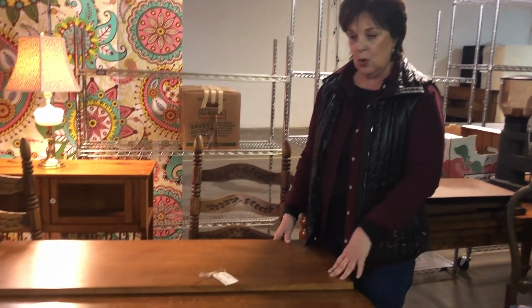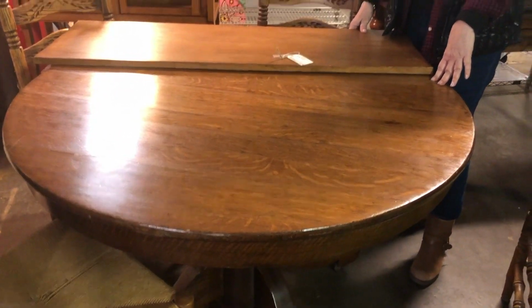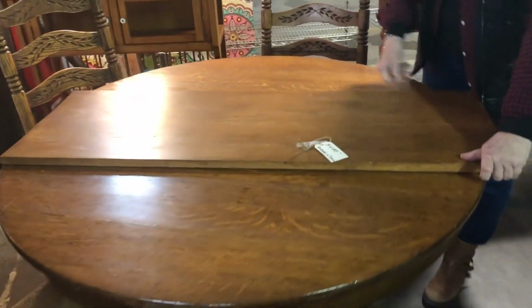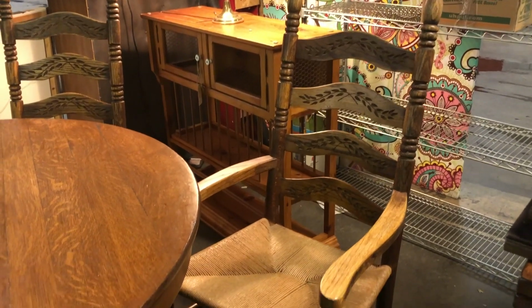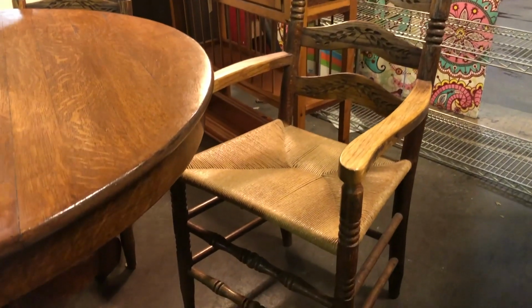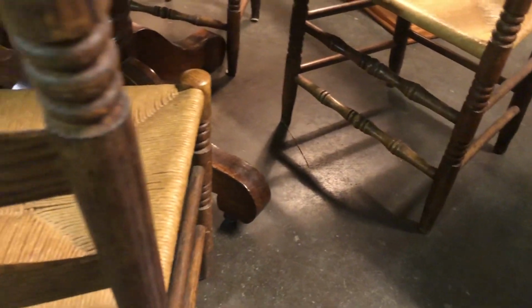So the final table I'm going to show you today is this oak table. Now this one I could see more in a kitchen versus a dining room. It's a little less formal than the two tables I just showed you. This is oak. It's really, really pretty. It does not need anything done to it, and it has one leaf to it. So this would actually open up to a table about that big. And we paired these chairs up with it. You can use any chair you like, but we thought this enhanced the look of this oak table.